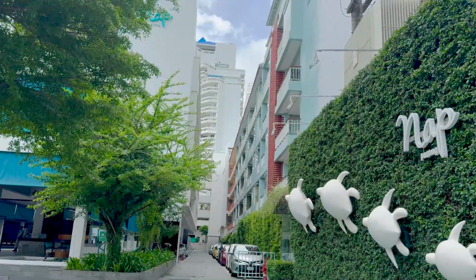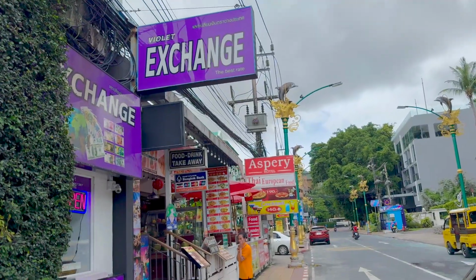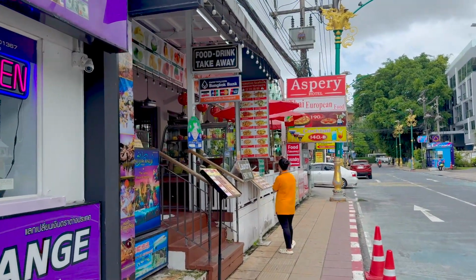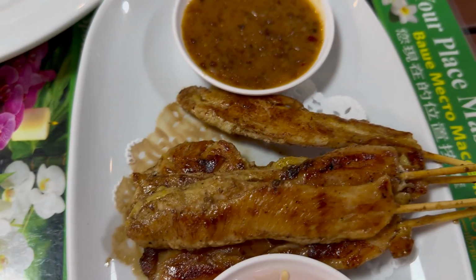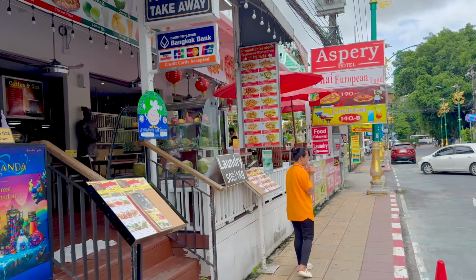Our hotel, Nap, was right next door to this restaurant, Asbury, and Thai European food. We highly recommend this place. We came here almost every day for smoothies, some days for dinner, and we also got our laundry done here. These people are awesome.